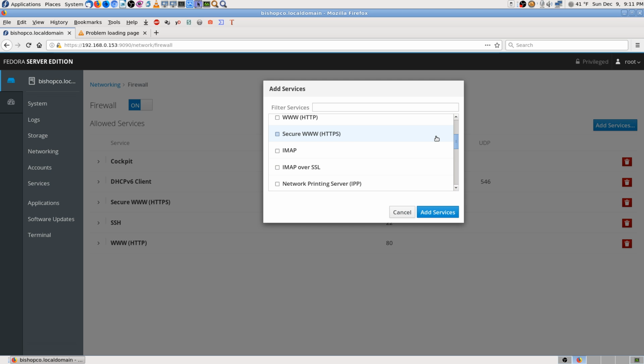Okay, we know SSH is open, and we know all the ones that you can see on the left that are kind of grayed out. Those are all open in this firewall. We know that. Anything to do with the internet is going to be on your router. Anything to do with this machine will be right here, as far as the firewall goes.